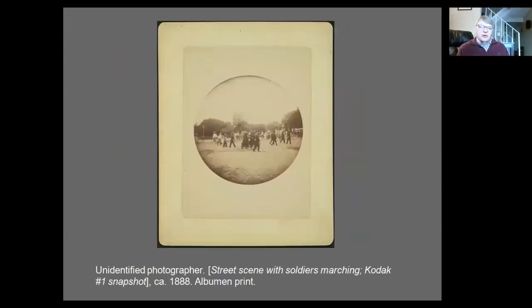Sample image from the Kodak. The film was 70 millimeters in width. The image would be slightly smaller, maybe 65 millimeters, and they were all circular. This was a way to make it much easier for the user to produce images. If they were slightly askew, the printer could correct them.